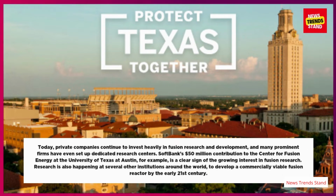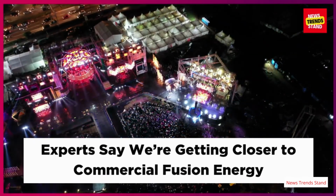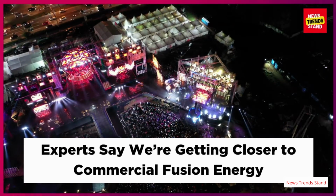SoftBank's $50 million contribution to the Center for Fusion Energy at the University of Texas at Austin, for example, is a clear sign of the growing interest in fusion research. Research is also happening at several other institutions around the world to develop a commercially viable fusion reactor by the early 21st century. Experts say we're getting closer to commercial fusion energy.